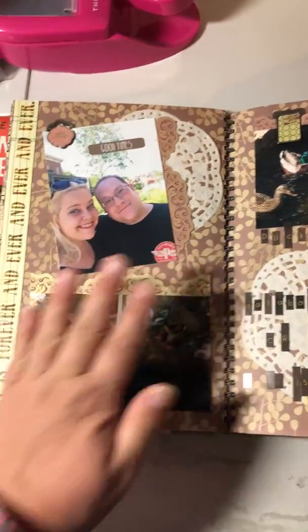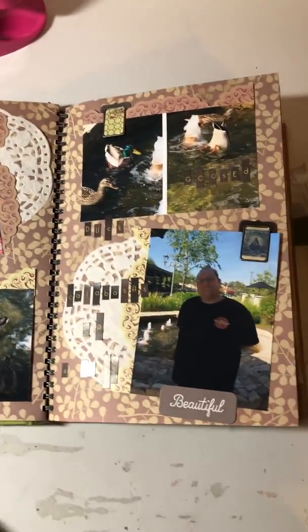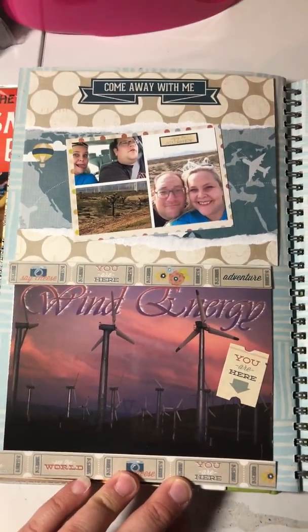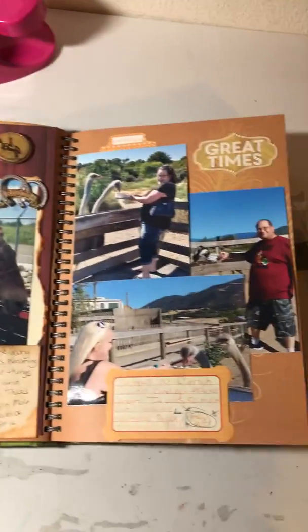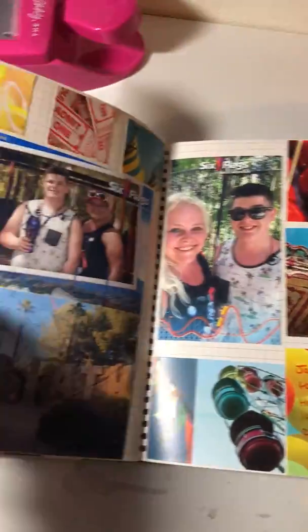This was a trip to Calabasas, and we were having fun with the ducks. I used a postcard on this one. These are not far from our house. We just went on a drive one day. Oops. And that's my nephew and his mule. And us feeding ostriches.